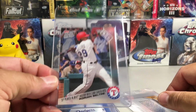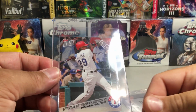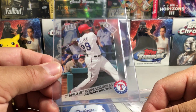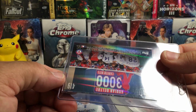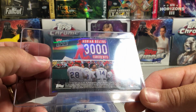I think they might have started this in like 2015 or 2016, but the first year I'd ever bought any was 2017. This is one of the first ones I ever got, when Adrian Beltre got his 3,000th hit. See, I need to send this in for grading. Some of the backs, too, have really awesome photography on them. I'll show you another one coming up that's really nice.